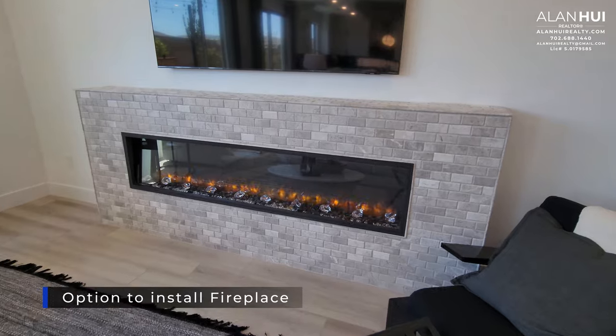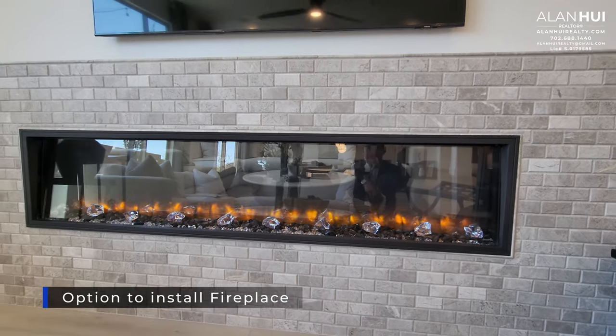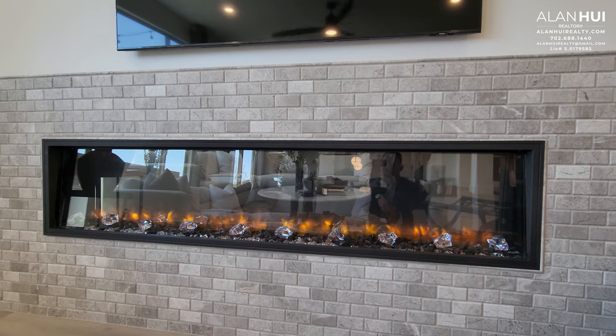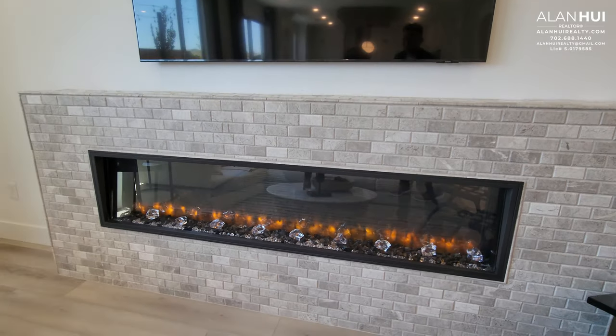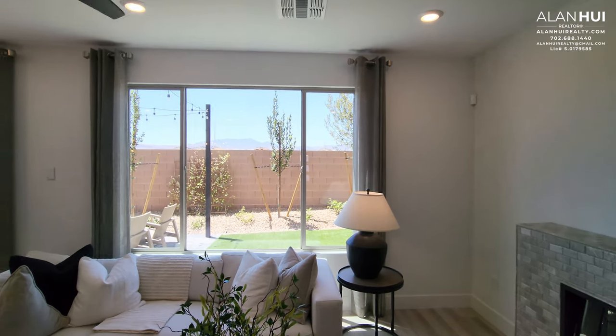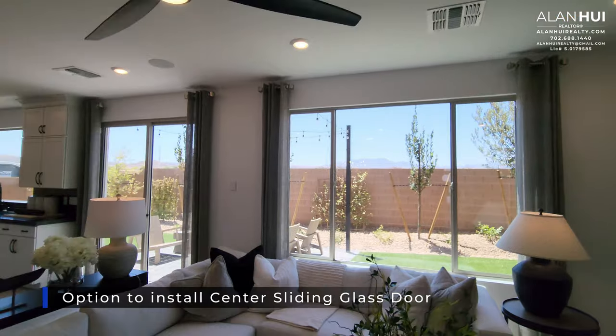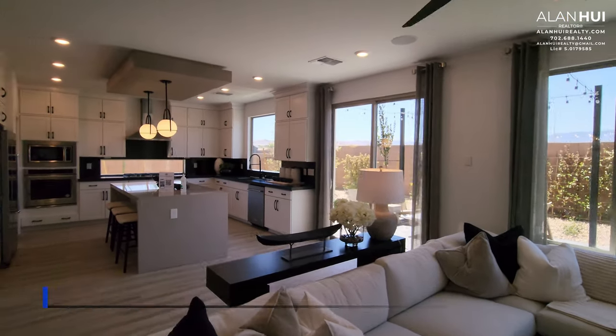A fireplace is not included with your home, but there's an option to install one for $5,600. This is an electric linear fireplace and does not produce heat. In the great room, there's also an option to convert these windows here to a center sliding glass door. This option will cost you $4,000.